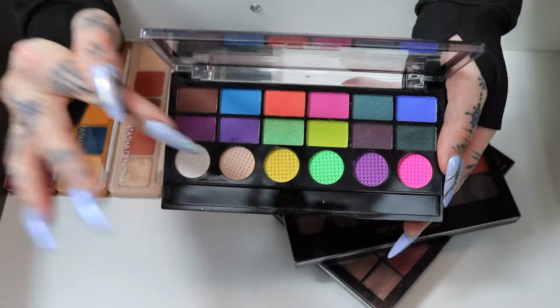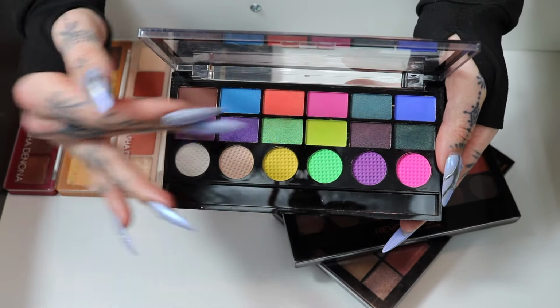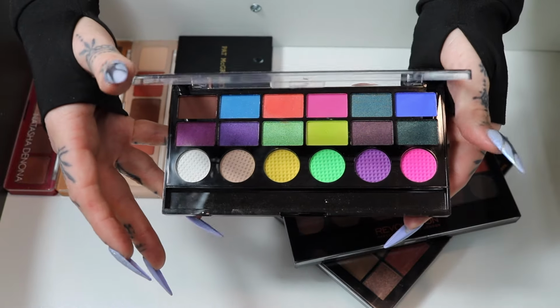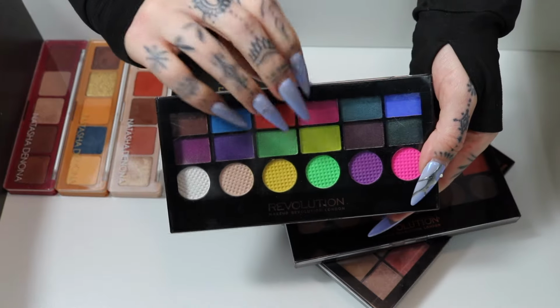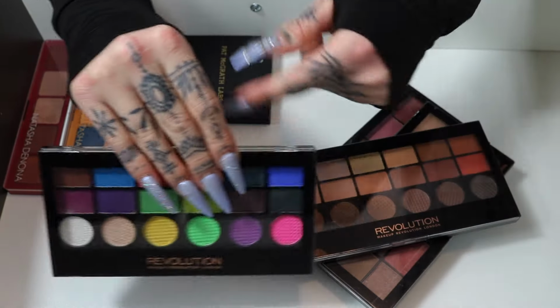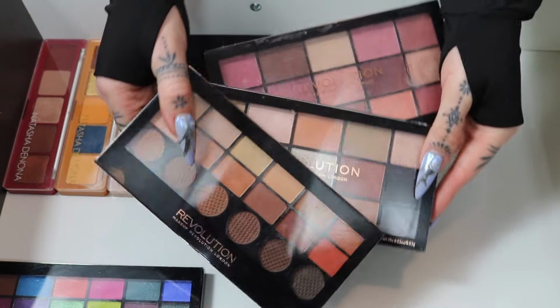So I'm gonna be keeping this one specifically for just the purpose of doing my nails because neons are gonna be great for like summer nails and things like that. So I won't be using this on the face, but I'm gonna hang on to it. I was actually looking for a neon palette the other day and I just couldn't find it at the bottom of the drawer here. Gonna say goodbye to these 3.